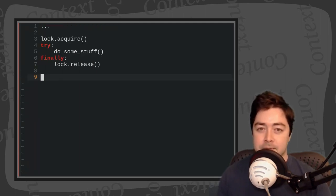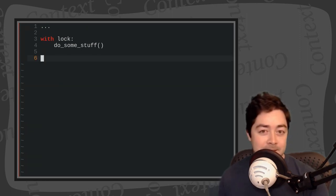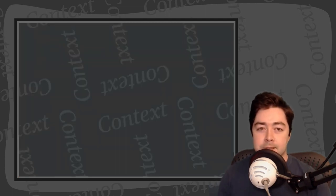Here's another example. We're acquiring a lock, doing some stuff, and releasing the lock. Here we're doing the same thing, but better. Earlier, I explained context managers as encapsulations of cleanup and teardown operations, and that is how they're used most of the time. But I like to think about context managers in an even more general way.